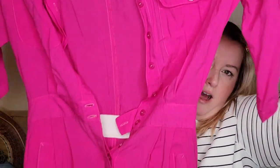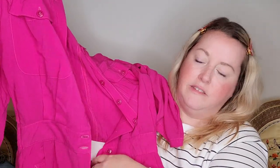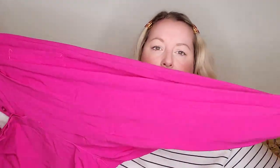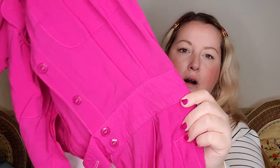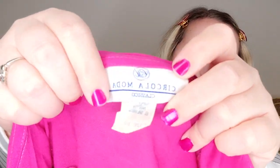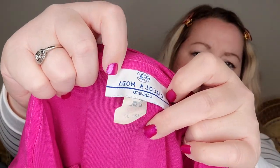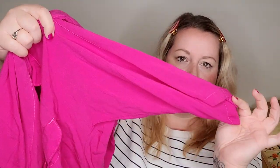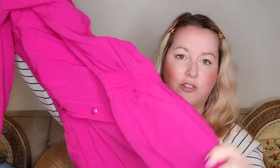Okay, this is one of the vintage pieces that I got. I'll pop up a picture of my friend modeling this, but it is a hot pink jumpsuit. It does have buttons down the front and this little button belt. It's hard to hold it up and show you how cool it is, but it is a full-length jumpsuit. It is probably from the 80s. It has an elastic waistband on the back. This is the brand name, and it is in a size 10, but I've sold a lot of these jumpsuits for over $50, so a lot of people are looking for them. This one's cool because it has longer sleeves, and it's just a really cool jumpsuit.